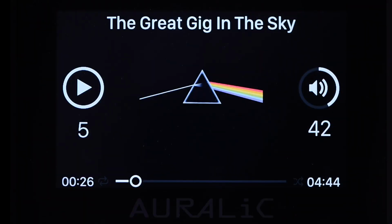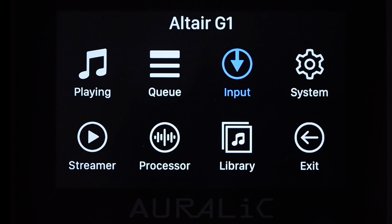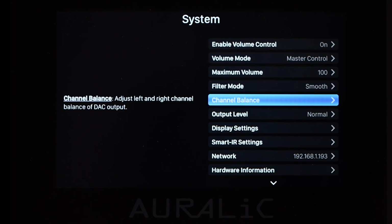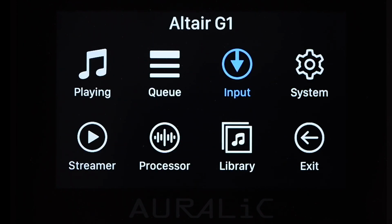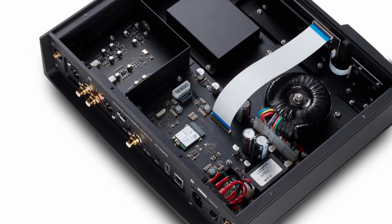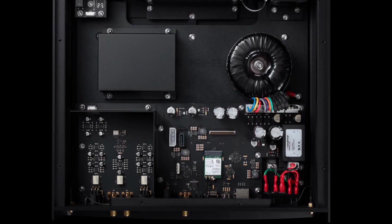Control is via either the proprietary Lightning DS app or the manual intuitive control on the front panel with all functions clearly displayed on the high-resolution colour display. Completing the Altair G1's extensive feature set, there's full wireless utility, smart IR controlled learning, and an advanced digital volume control.